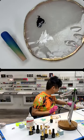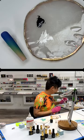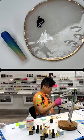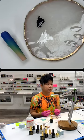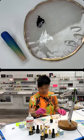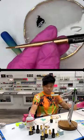Okay. And for that, I am going to use a pointy brush. That's what I used this morning. A pointy brush for that. So I'm gonna use a pointy brush, pointing round.